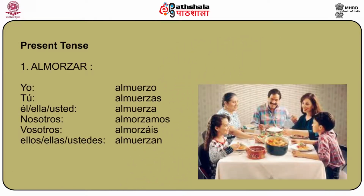The first verb that I would like to pick up today would be almorzar, which is an AR ending verb and it means to have lunch or to eat in the afternoon. Yo almuerzo, tú almuerzas, él, ella, usted almuerza, nosotros almorzamos, vosotros almorzáis, and ellos, ellas and ustedes almuerzan. I repeat, almuerzo, almuerzas, almuerza, almorzamos, almorzáis, and almuerzan.